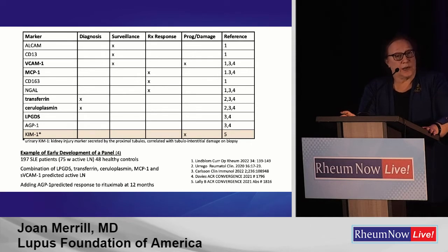Now, by special request of Artie Kavanaugh, I'm going to mention some of these urinary markers. We're not there yet, guys, but it's a really intriguing field. I completely agree with him. I've given you a bunch of references there on the bottom right-hand corner, and I've listed for you some of the key players that are out there.